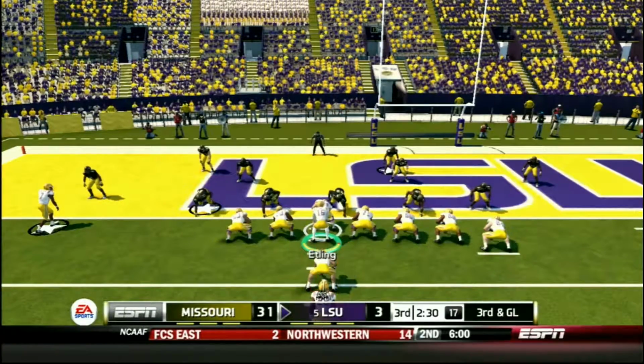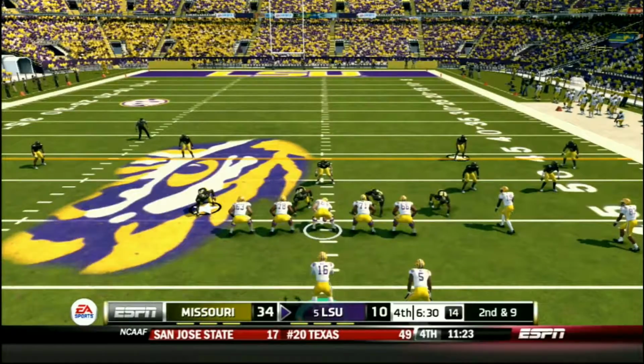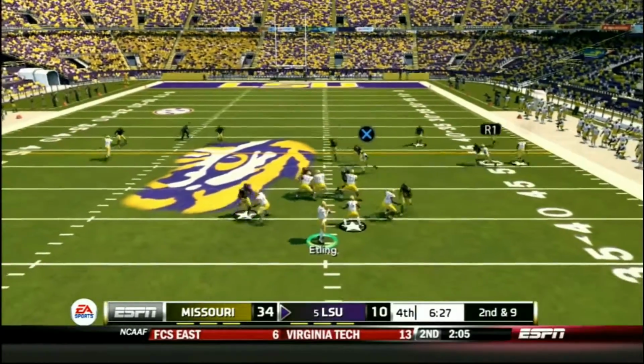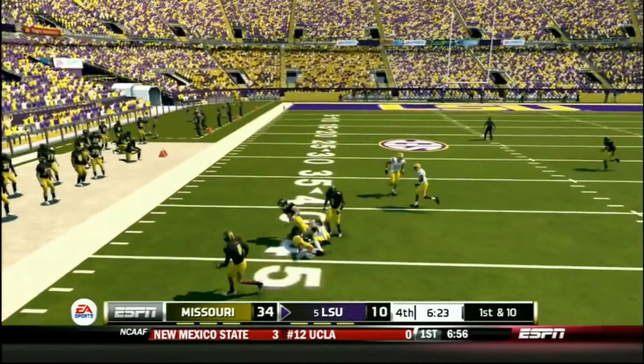And now 3rd down and goal. Darrell Williams enters the game, and he gets a 1-yard run for a touchdown. And now 2nd down and 9, Danny Etling throws it over the middle to Derek Dillon, who needs to get more playing time, I think.